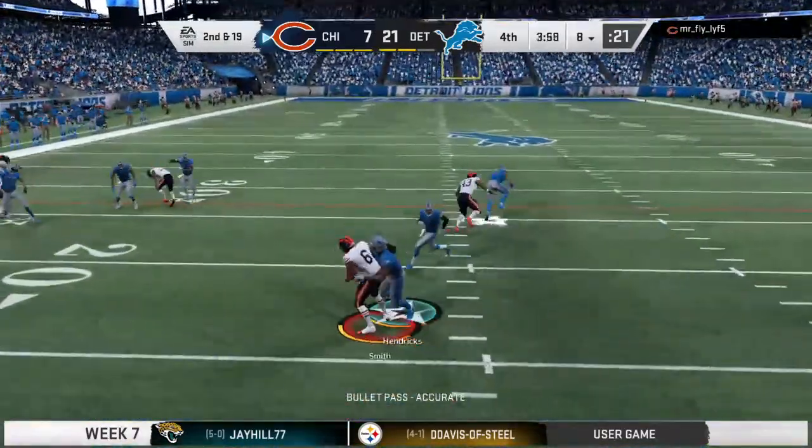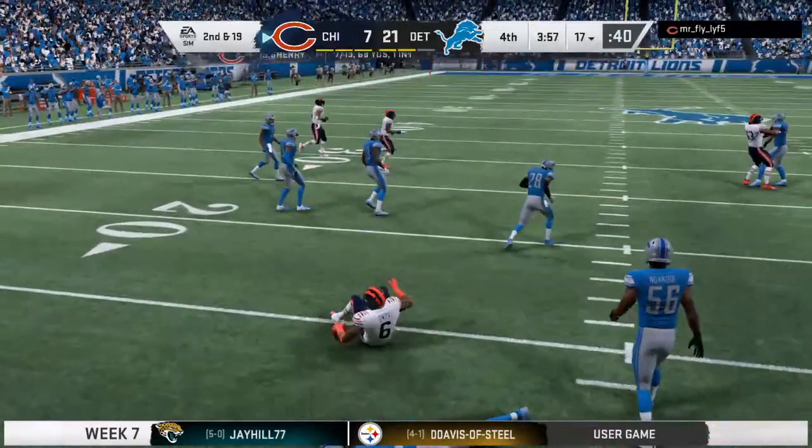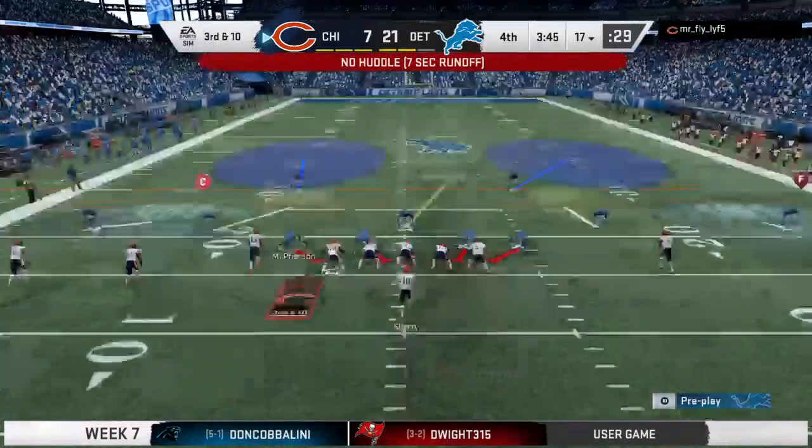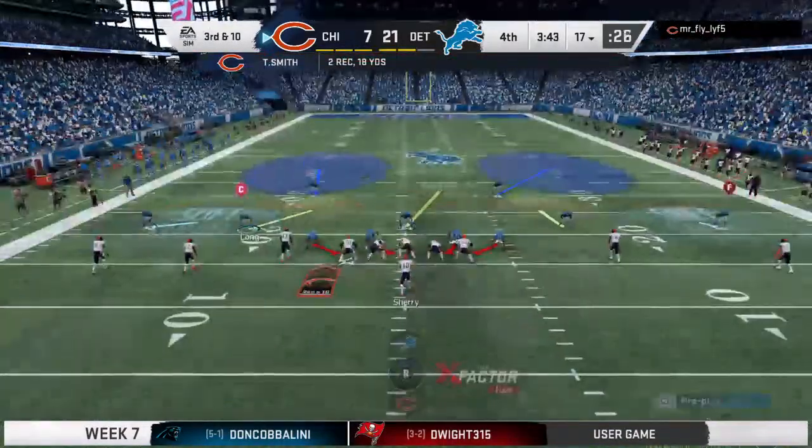Back to throw. Complete. Smith has it. And they'll bring him down here right around the 17-yard line. 8 yards on the completion, but now they face third down.